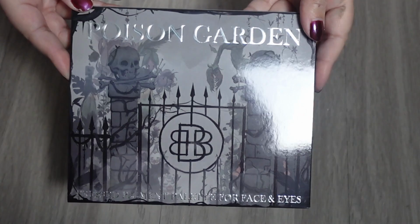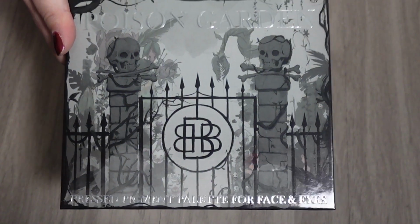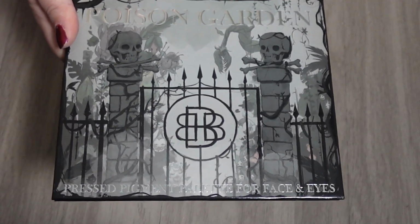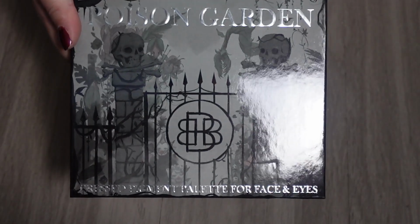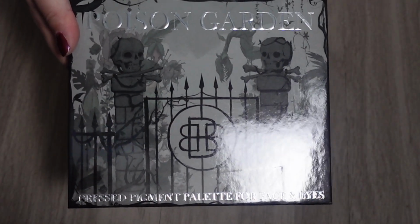This one yet is Bella Beauté Poison Garden palette, and I picked this one up when it first came out, but I was just really too busy to film with it, and it kind of got away from me. And then like nobody was talking about it anymore, so I just didn't film with it.